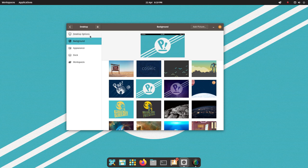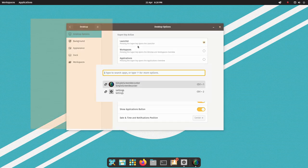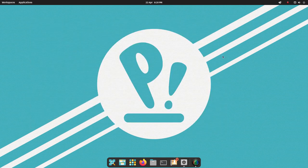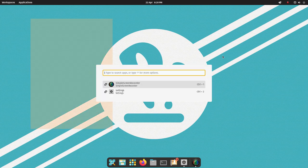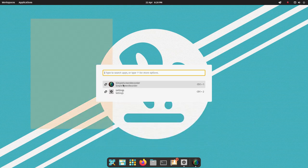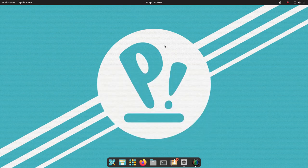Desktop options. So pressing the Super Key opens the launcher. So if I press it, that can be your Windows key, whatever the key is on your particular keyboard. And what that does is if I hide this window here and press the Windows key, it comes up with a launcher. So say I want to launch Firefox, just type Firefox, and you can see Firefox comes up. If you want, say, Office, it'll bring up all the Office applications. So that's what that does.